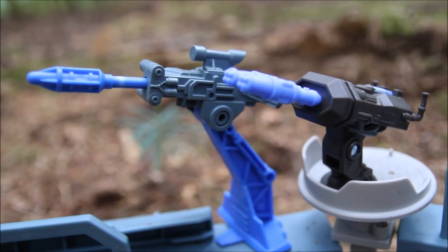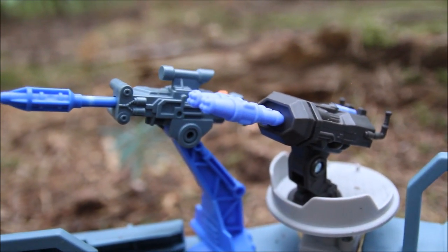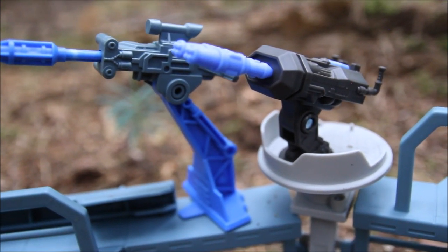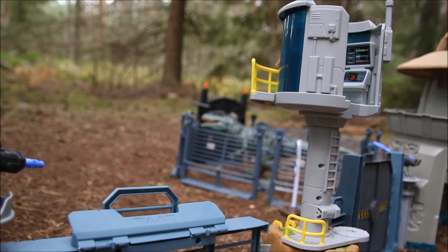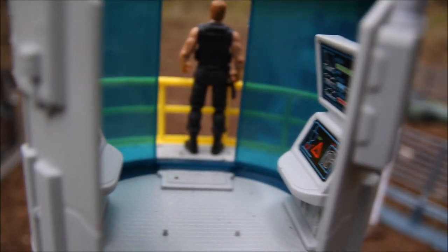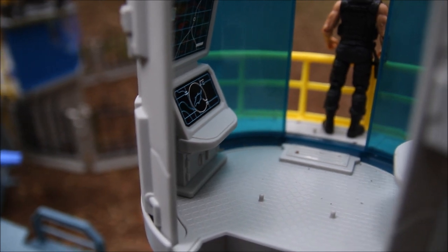And here's the missile launcher from the Kenner playset, as well as the one from the Mattel playset. They've got very similar colouring, so I wonder if that's deliberate. It's kind of a callback or just coincidence. And that goes along to the tower here. The tower that also has those control monitors in, like the Schleich and the Jurassic Park playsets do.